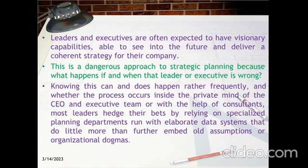Leaders and executives are often expected to have visionary capabilities, able to see into the future and deliver a coherent strategy for their company. This is a dangerous approach to strategic planning because what happens if and when that leader or executive is wrong? Knowing this can and does happen rather frequently, and whether the process occurs inside the private mind of the CEO and executive team or with the help of consultants, most leaders hedge their bets by relying on specialized planning departments run with elaborate data systems that do little more than further embed old assumptions or organizational dogmas.